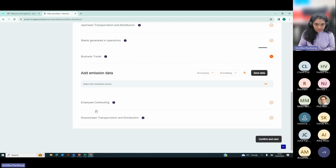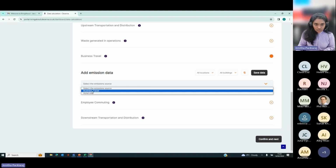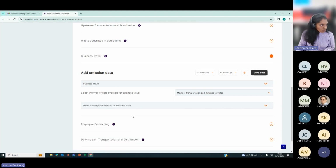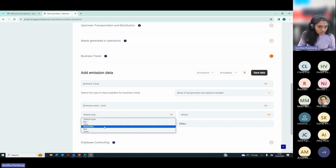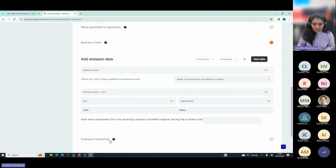So moving on to the next one, business travel. So under business travel, you can report on business travel and hotel stay. So our business travel. So we've had business travel land, and the vehicle type would be rail. And I choose the type of rail. So that's national rail, and total distance traveled is 494 miles.